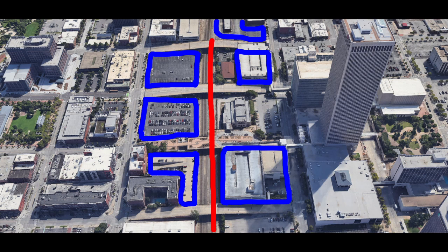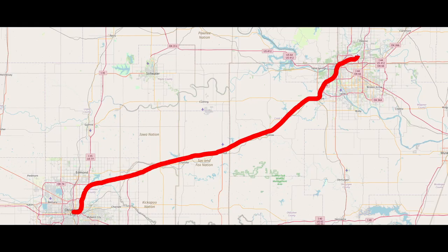But the good news is that density and transit isn't static. There's perhaps even an argument that lower density cities have the opportunity to be more flexible in how they respond to an influx of capacity and demand. Let's say that the Oklahoma City Tulsa line has opened. How should we measure its success and how should it evolve?